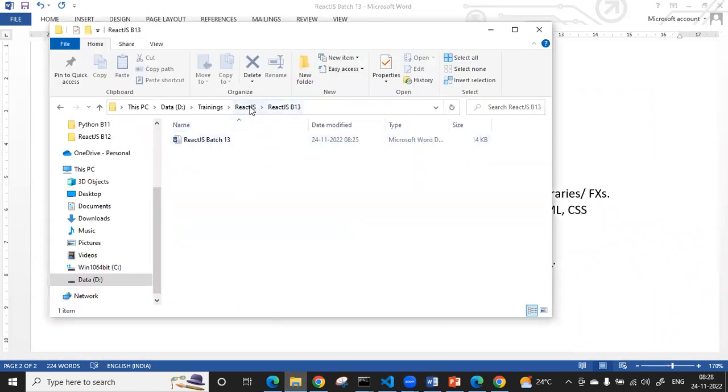Select a specific folder. This is my ReactJS batch 13. So here I'm creating a new folder. Give a specific folder name, React EX1, example 1. Remember this point while you are working on a project also: don't give any space. The project folder name should not have a space.